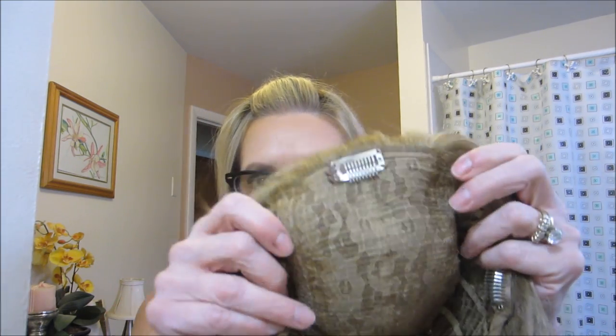So in addition to doing that, because I wear makeup, I will get in here and kind of scrub this part a little bit, gently, just to get any makeup or sweat off of the inner cap.